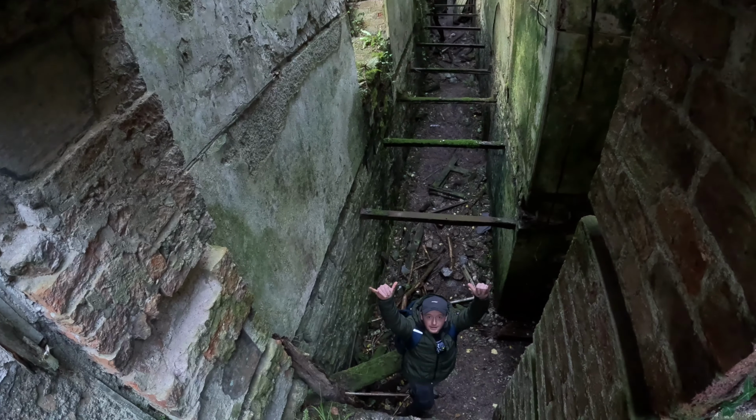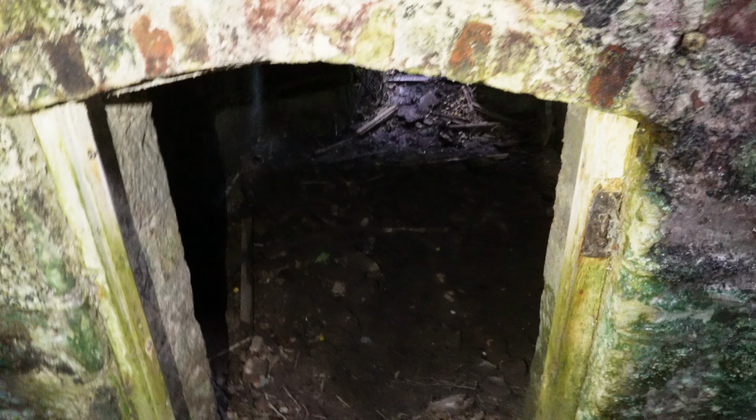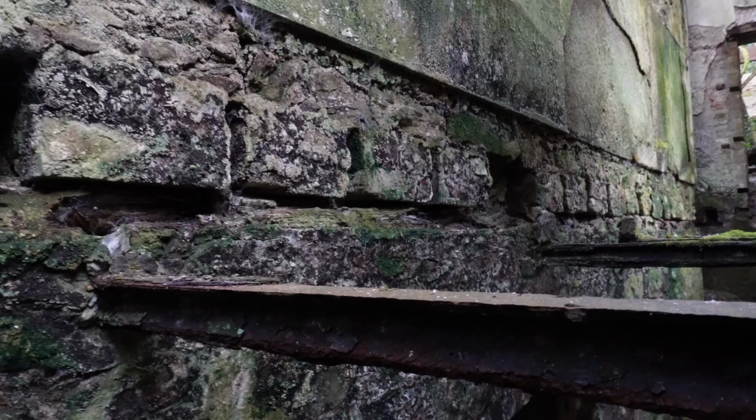Made it. There's multiple basements, but we're going in this one first. We've got the flashlight at the ready. Let's get in here now and see what cool things we can find. Whoa. This is very strange for a basement, because that would have been under the floor of the house. This entrance is under the floor of the house because there are the beams that would have held the floor.